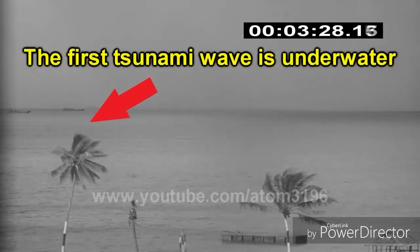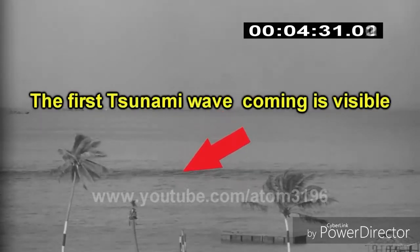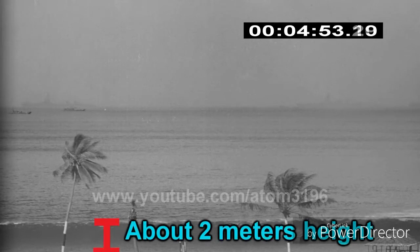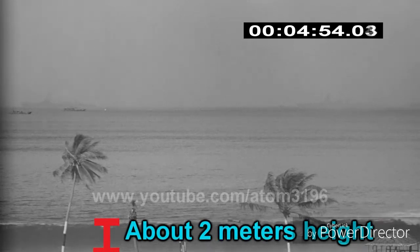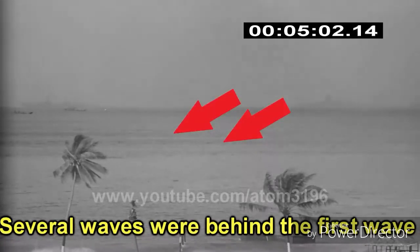The first tsunami wave was silently moving toward the beach under the surface. After about 3 minutes, the tsunami caused by this atomic explosion began to impact the sea area. After 5 minutes, this wave had reached 2 meters high, followed by numerous small tsunamis rolling on their way to the beach.